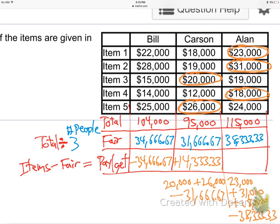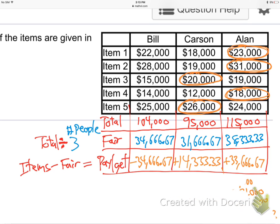So I'm getting positive 33,666.67. In other words, Alan's going to have to pay into the estate quite a bit, because he got way too much stuff. He got more than he thought was fair. We okay to there? Is that making sense? Questions I can answer to that point?